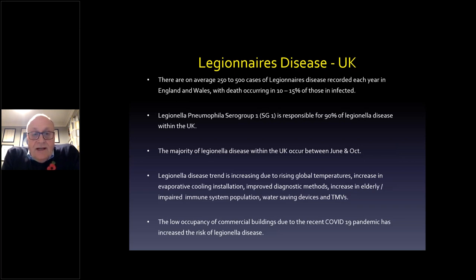The majority of Legionella disease within the UK occurs between June and October, which are normally the warmer months of the UK, and is an indication of how Legionella pneumophila can breed or multiply in certain types of water temperatures. And it's normally within the UK that we get these higher temperatures in June and October.